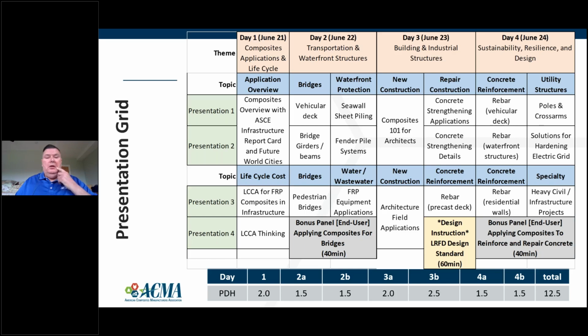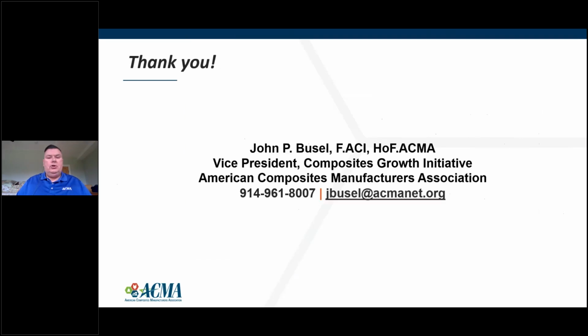This is just a snapshot of the overview of the program. As you can see, we cover a lot of different aspects with vehicular decks, beams, girders, pedestrian bridges, corrosion applications in industrial structures, fender piling, seawalls, concrete strengthening, architectural applications, heavy civil structural, as even touching on life cycle cost analysis and how we need to approach composites. If you're interested for more of this, we can talk about this later so you can have access to this information. And with that, I close my opening remarks.